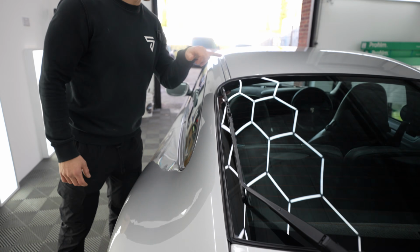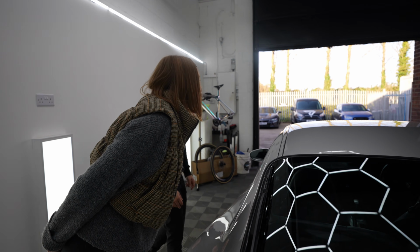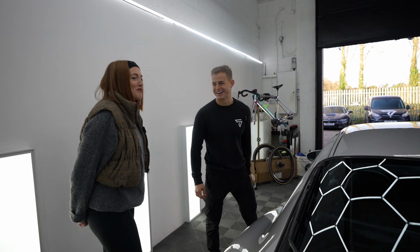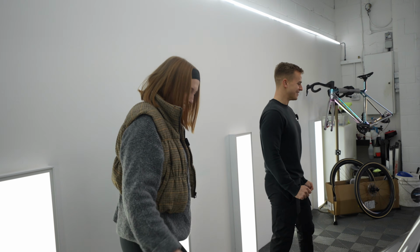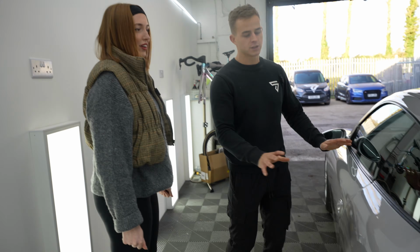See, it reveals it all, doesn't it? Yeah, that's it. I would say the roof's been painted as well. Really? Yeah. This door's been painted. Sorry, don't rip into me so much. I wasn't prepared for this. No, but that bit of paintwork isn't amazing, but the rest of it's okay.